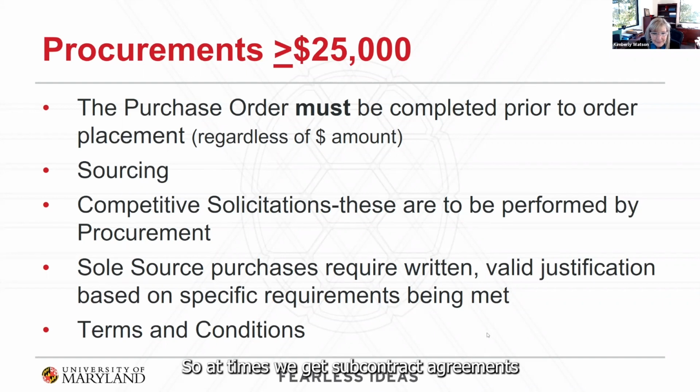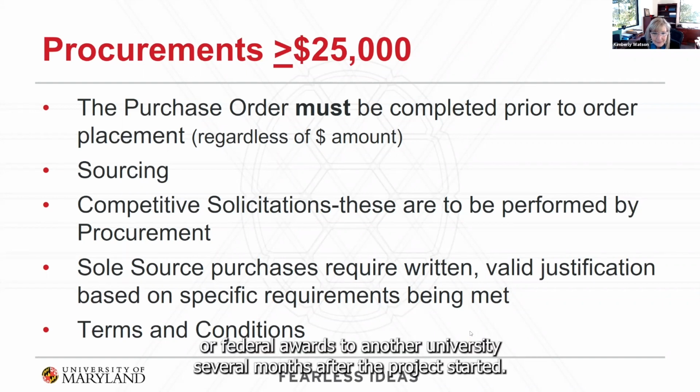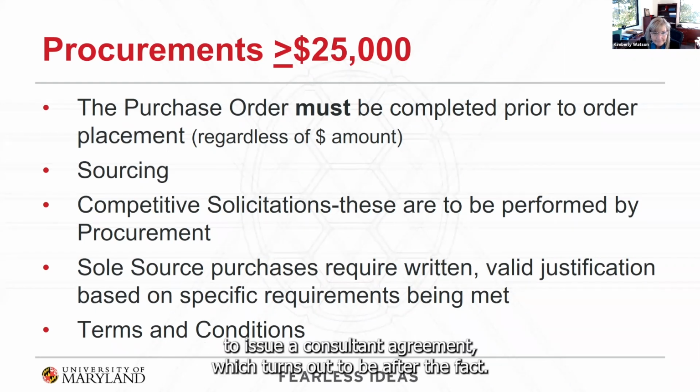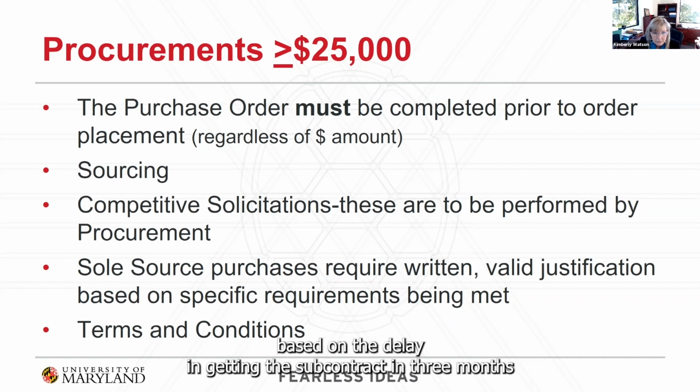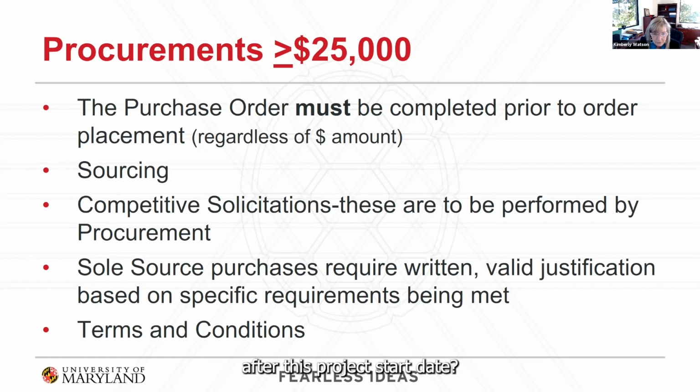So at times we get subcontract agreements from federal awards to another university several months after the project started. And then we need to issue a consultant agreement, which turns out to be after the fact. What do you advise? That we truncate the year one performance period based on the delay in getting the subcontract in KFS 3 months after this project start date?